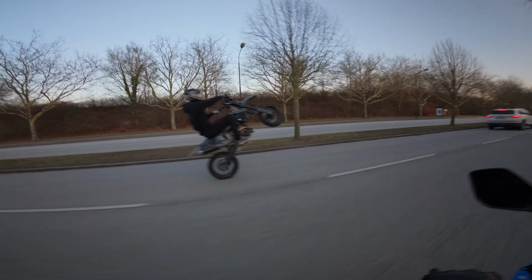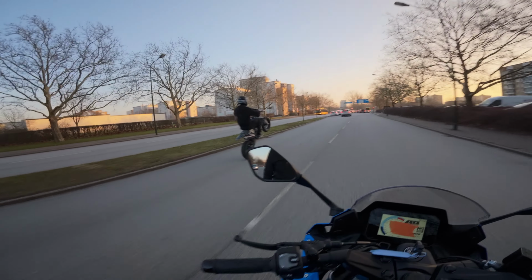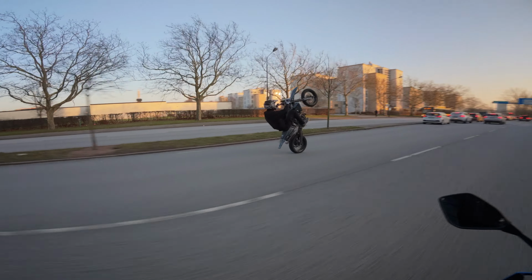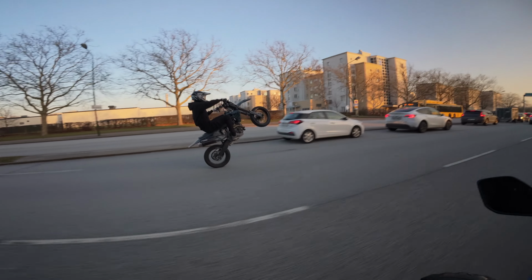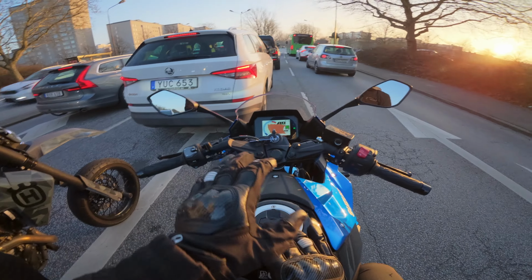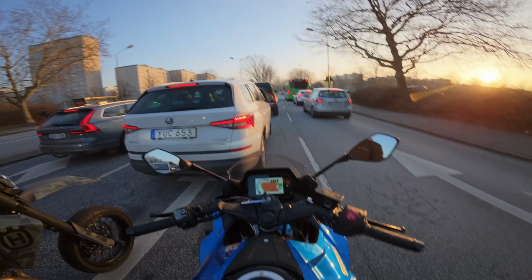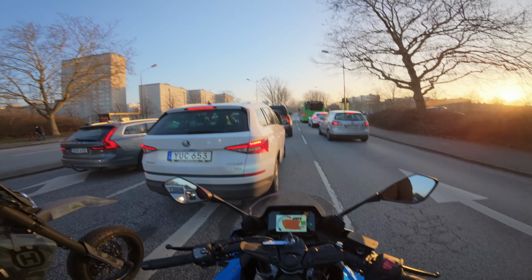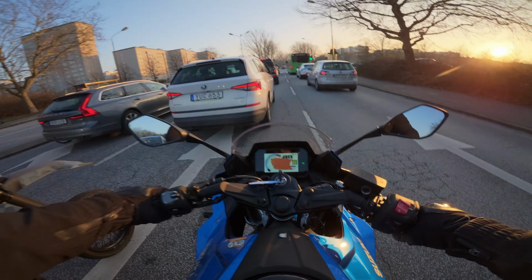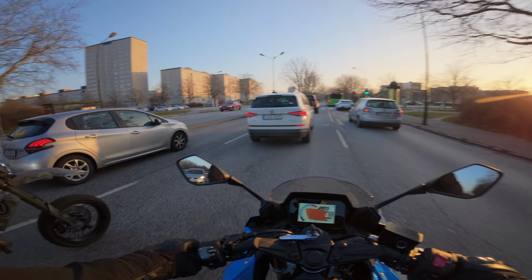Woo! The quick shifter seems to be working both up and down. Going down though, in these low gears, going from second to first, feels a bit jarring. I think it's because of the amount of engine braking that goes on. We will try it once we get up to speed, maybe going from fourth to third, see if it smoothens out.